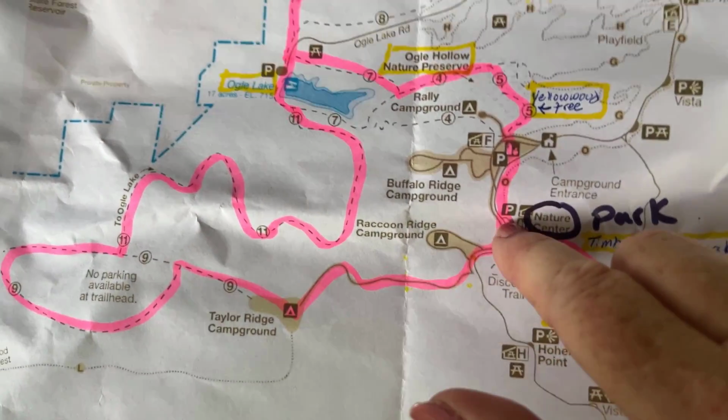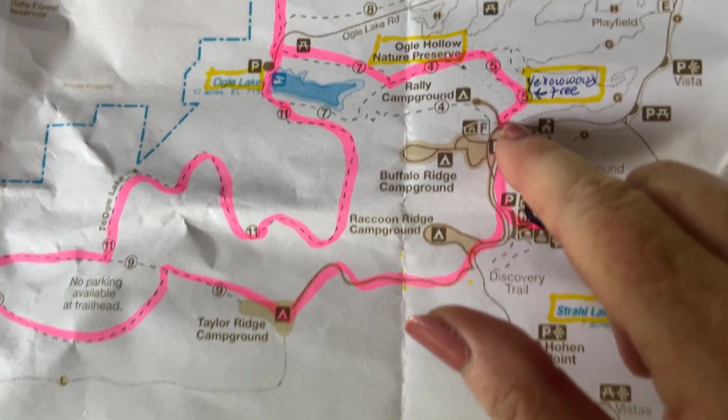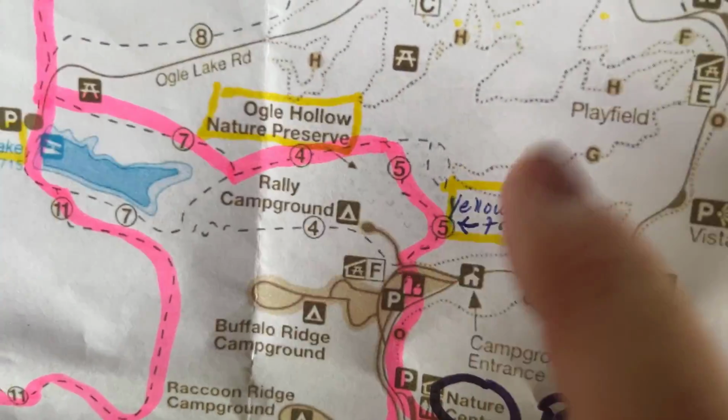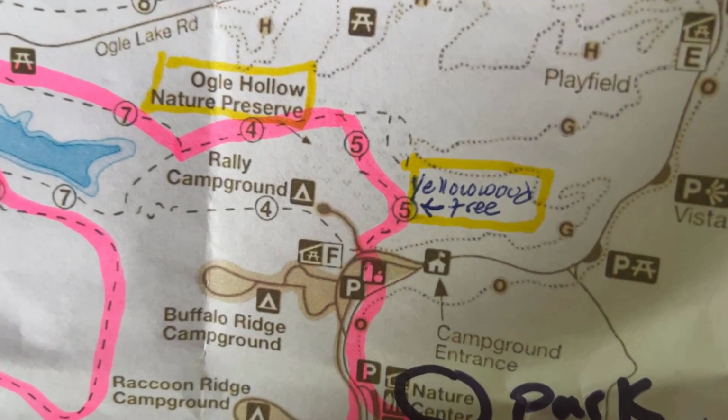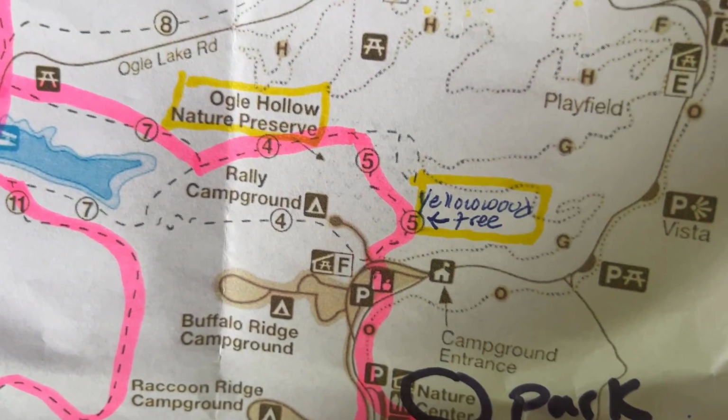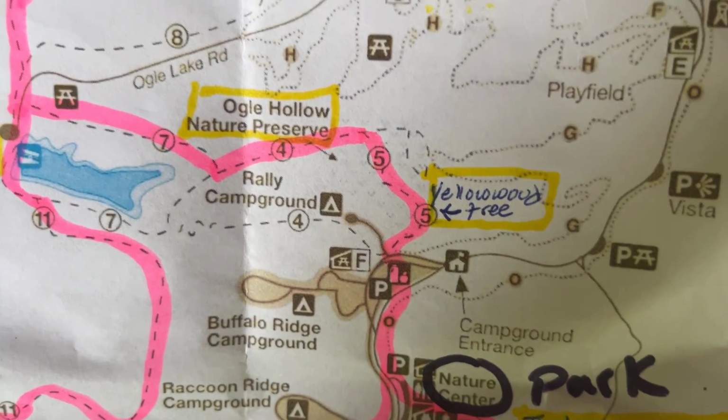Now we're here, and the next thing we're going to do is go through this campground area to get to trail number 5 and attempt to see if we can spot one of those yellowwood trees. Supposedly there's one on the trail. I hope they have it marked.